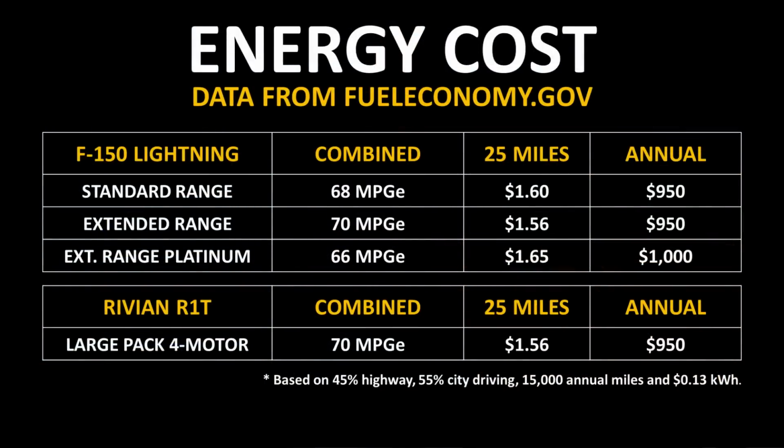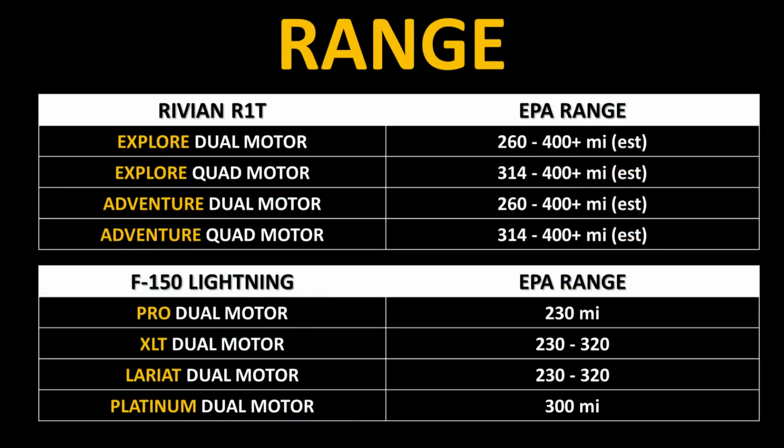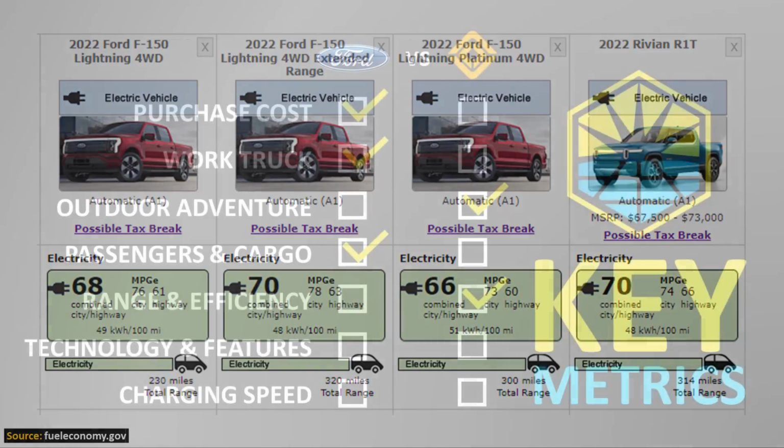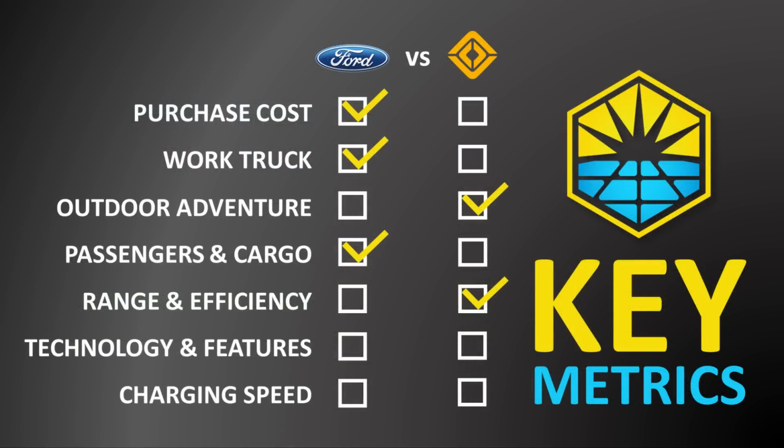But when it comes to the numbers that we have right now from FUELECONOMY.GOV, the quad motor Rivian R1T with a large battery pack has a very similar efficiency to the extended range Ford F-150 Lightning with the dual motors. So at the end of the day, when it comes to the range and efficiency category, the Rivian R1T does offer more range, and I believe when you compare a dual motor all-wheel drive Rivian R1T, which we don't have the official data yet, but we should have that soon, to an apples-to-apples dual motor all-wheel drive F-150 Lightning, I do believe that vehicle will be more efficient. So with that being said, when it comes to range and efficiency, we gave Rivian the win in that category.